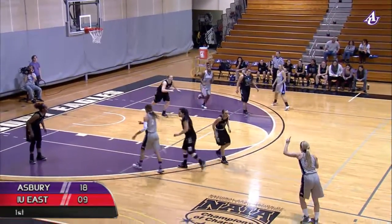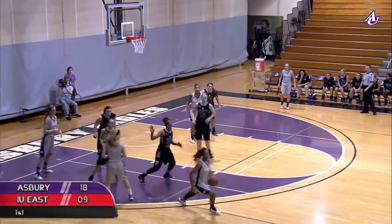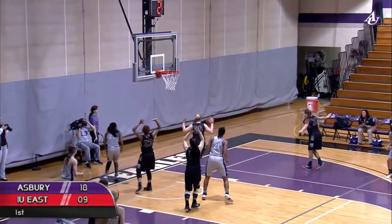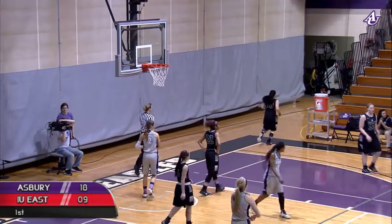And here's Kylie Gorby setting up the offense for the Eagles. She lost it a little bit, but she regains it. That's ECU Wood. Shot clock running down, there's 5, and ECU Wood puts up a wild shot, and no good, just goes out of bounds. And that ball is gonna go to IU East.